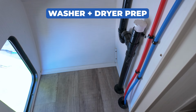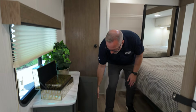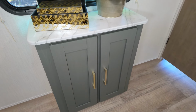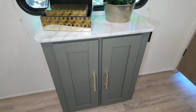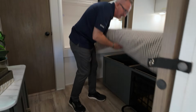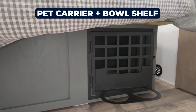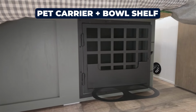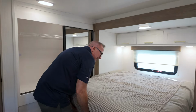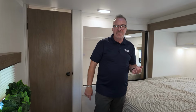For additional entertaining, you got a TV backer here with your cable and power connection, as well as a little storage spot. But we can't forget about the other member of the family. We got the ones with 2 legs. What about the ones with 4 legs? They're gonna be just fine too, because you have a pet carrier with its own doggy bowl setup and storage underneath. So, checking all the boxes for the multi-generational as well as the family friend.